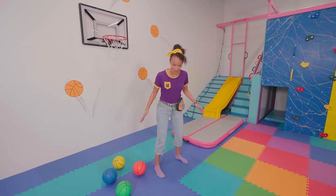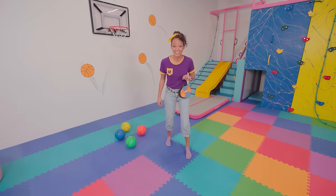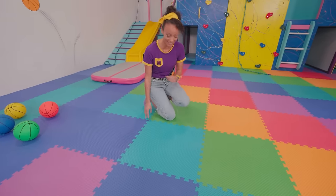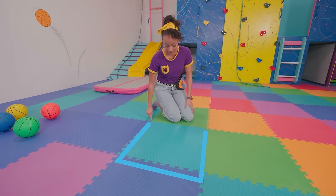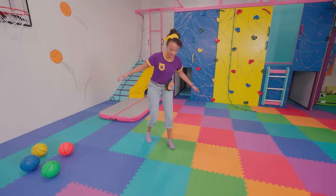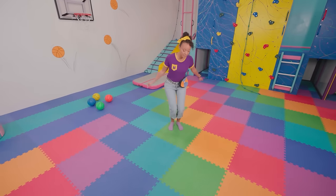Look how cool this floor is. I see a lot of different colors, and I see a shape. Do you see a shape too? Yeah, a square. Here, come down here. A square has four sides. Let's count. One, two, three, four. There are squares all over this floor. I know. I'm only gonna hop on the green squares. Ready? Green, green, green.